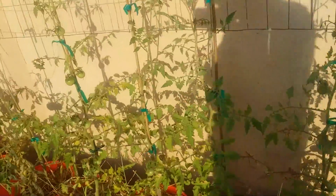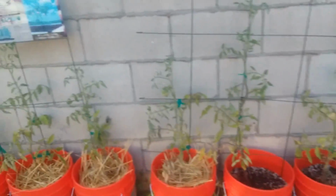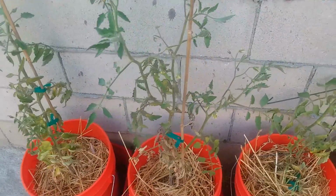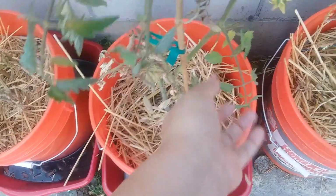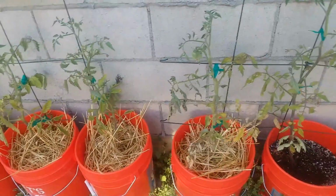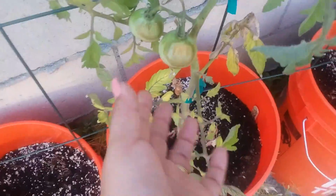Let's take a look at the other ones. There's my baby, Mr. Bruce. Patches over there, my mess. Alright, so these look pretty good too. I mean, there's some crunchiness to them. But I think overall, for being in the sun almost the whole day, they did pretty good. More burned tomatoes.